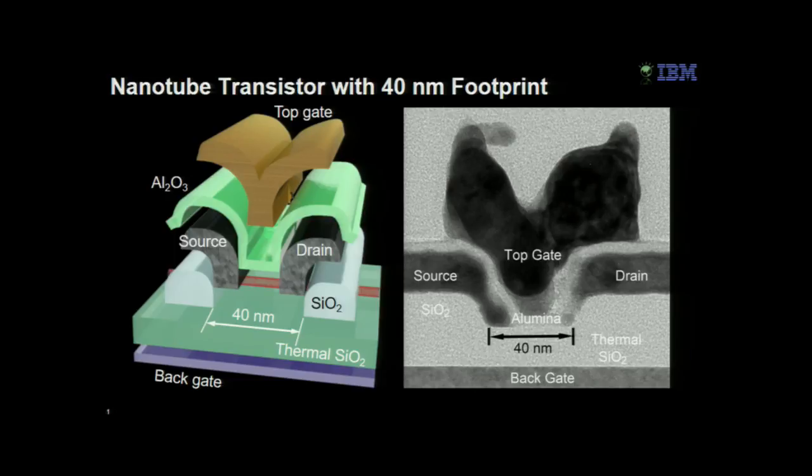So the completed device has this 40 nanometer footprint as designed, with about 10 nanometer gate length, 10 nanometer contact and 5 nanometer spacer on each side. It is the smallest complete transistor ever demonstrated and meets the industry target for device scaling after at least another decade. Then the question is, how about their electrical properties?